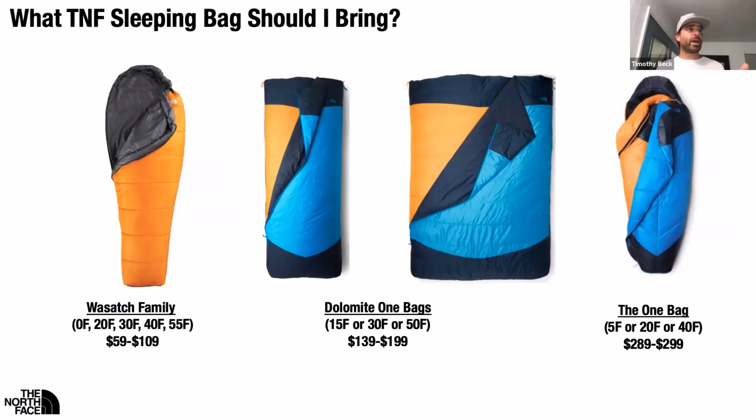And then on the right is the double Dolomite one bag, which is great for you and your partner. I personally sleep a lot warmer than my wife. So sometimes she'll go under both layers and I'll only be under one of them, which is kind of cool versatility. Then all of these layers pop off and you can configure them however you want.